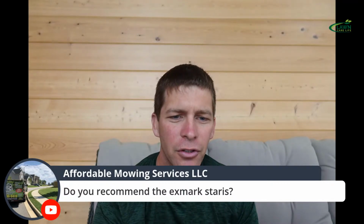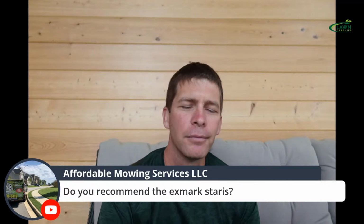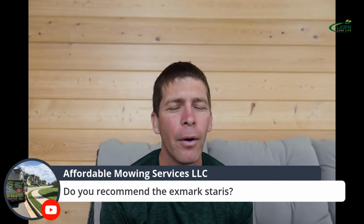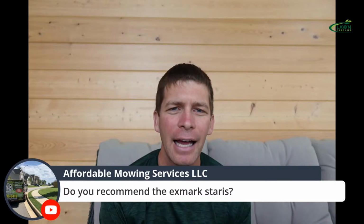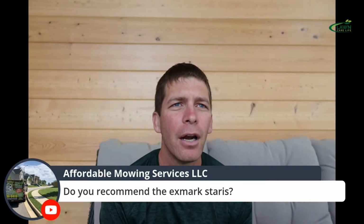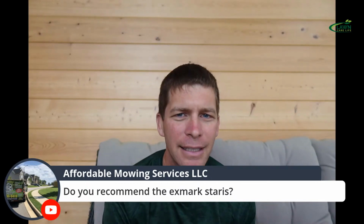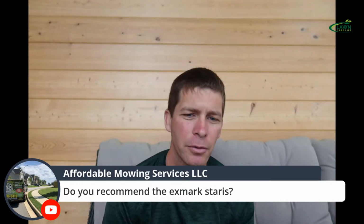Do you recommend the X-Mark Stars? I like mine a lot. That's the first and only zero turn stander I've ever had. So I've only ever been on, I think, a Ride stander one time. I don't have a lot of experience with the other ones, just to be honest with you. But I like the idea of a stander mower. I think the Stars holds on hills pretty well for a stander. You know, mine's a 60-inch. I'm out there mowing. My yard's fairly flat, but I do have one slope that I tested on as far as how well it holds on a hill. But, you know, I don't have any complaints about it. Like I said, I don't have anything to compare it to as far as other standers, but I've had a good experience with mine.